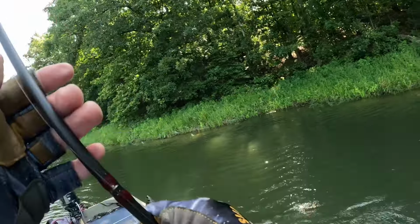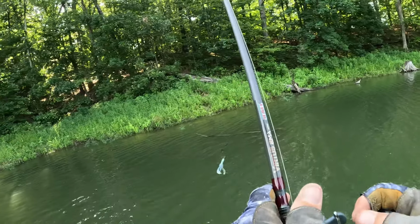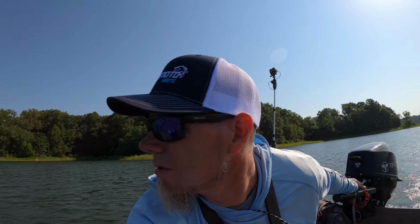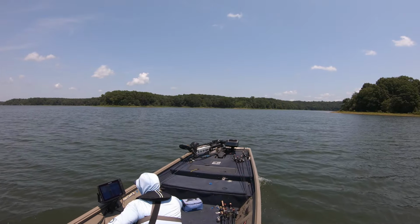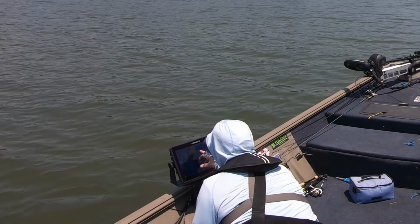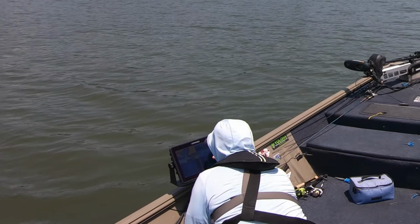There we go. Oh, nose plant. That hurt. It wasn't really going on up there, and we're gonna do that a little bit more before the sun gets really high. But as for right now, I'm kind of being disciplined, and we're marking a bunch of stuff that I'm gonna come back and look at. I haven't really seen anything that looks good, like it's got a bunch of fish. I'm seeing crappie and some baitfish, but just on the side scan and down scan, I haven't really seen anything that pops.